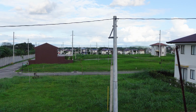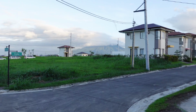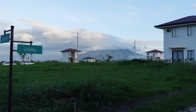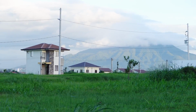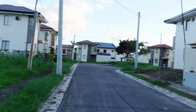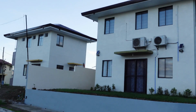So let's go down. Now, if you can hear, it's a bit windy here, and the air is quite cool. Temperature is around 20, 21 C. In the Philippines, it's quite cool at that temperature. You're seeing a mountain from this area. That's Mount Makiling. Yeah, really windy. It's very quiet. Usually the houses here are non-gated and with birds. Sky is really blue.